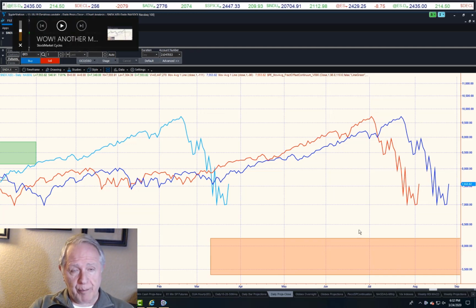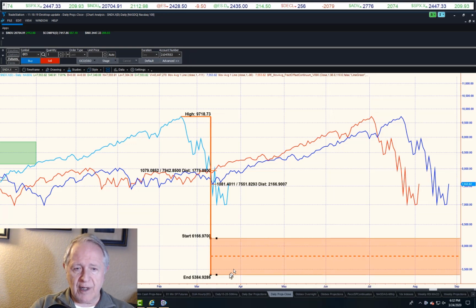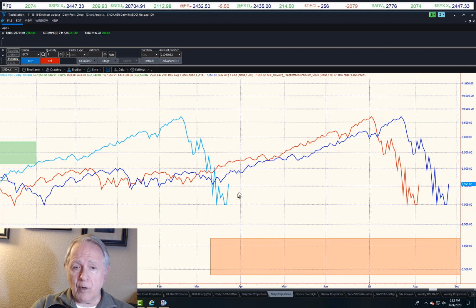First of all, this is one of the more important charts projection-wise because it's the NDX, and it has generated significantly lower projections, down to between 53.84.93 and 61.66.97. There are lower ones even than that. These are nominal 40-week projections. So what we have on here, the red and the blue lines, are the equivalent of 20-week offsets. 96.8 should be the red one, and 110.6 the blue one. These are the approximations, not the exact ones, but very close to them. So you can get an idea here where we have to go.